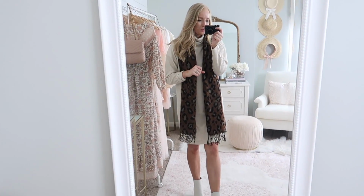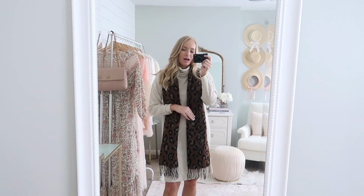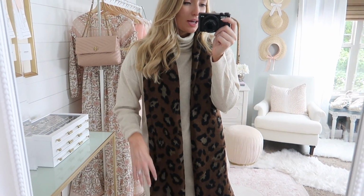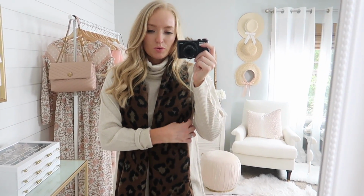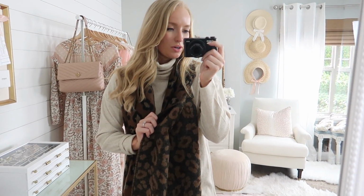Next is this lightweight sweater dress. I'll take the scarf off just so you can see it, but I love how it looks paired together. This scarf is also a recent Walmart find. I think these come in like 4 or 5 different animal prints. And this is an option that you could totally make reversible. It has a little bit of a different pattern on the other side.